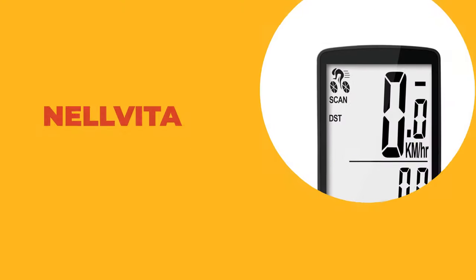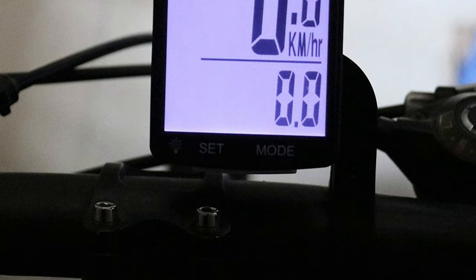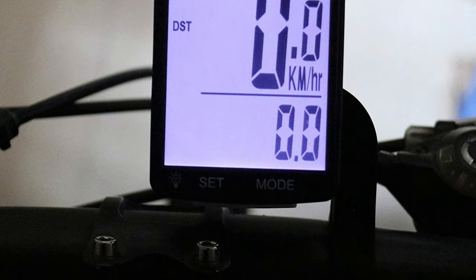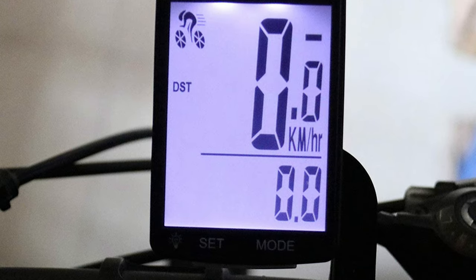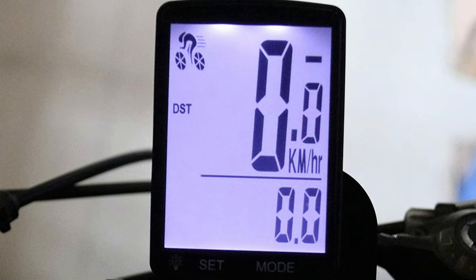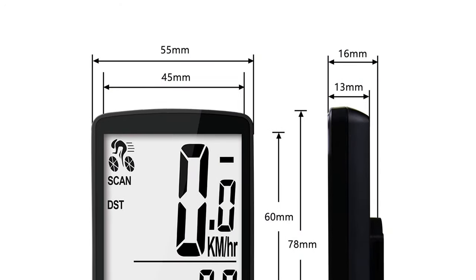Number 6. Nellvita Wireless Bike Computer. Do you need the best bike computer for your ordinary use? The Nellvita Wireless Bike Computer is perhaps the most ideal decision for you. It features a 3 inch large LCD screen display with a soft white backlight. You can read your statistics easily and clearly day or night riding.